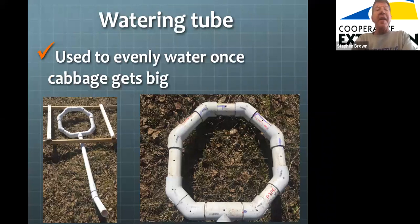So a transport platform serves two purposes. One, I create a watering tube that I will plant the cabbage right through the middle of. And this watering tube, on the bottom of it, has lots of little holes so that the water is distributed equally around the cabbage. This is important when the cabbage gets big, because you can't get water underneath it. This allows you to do that. And this also allows you to fertilize the cabbage with liquid fertilizer.